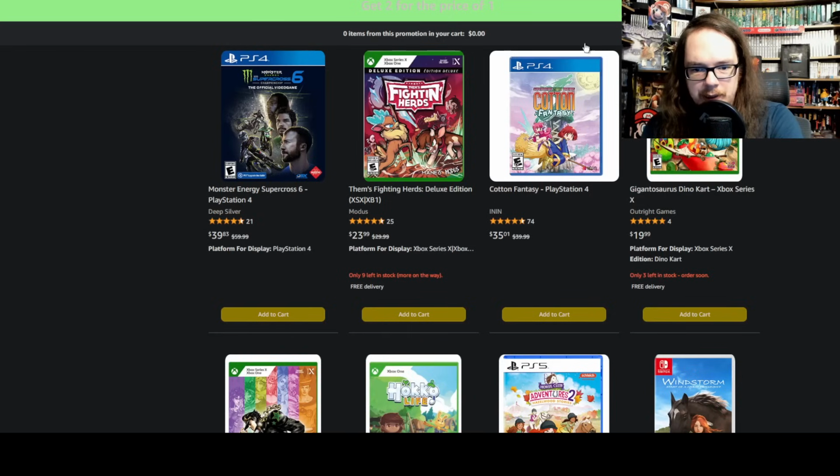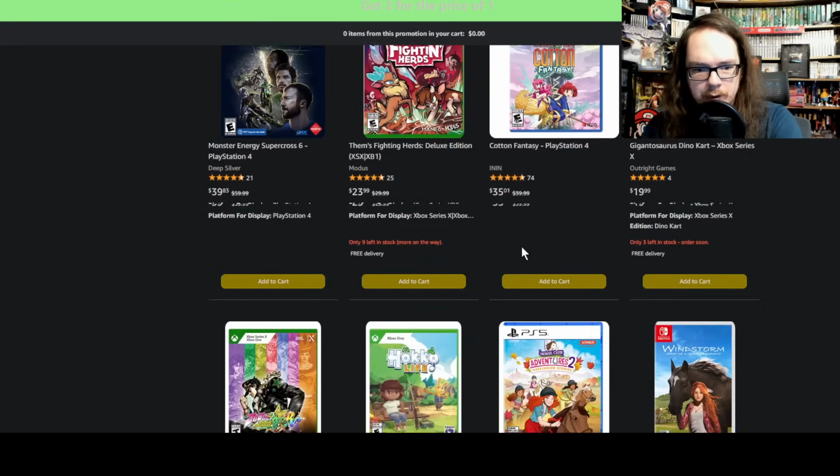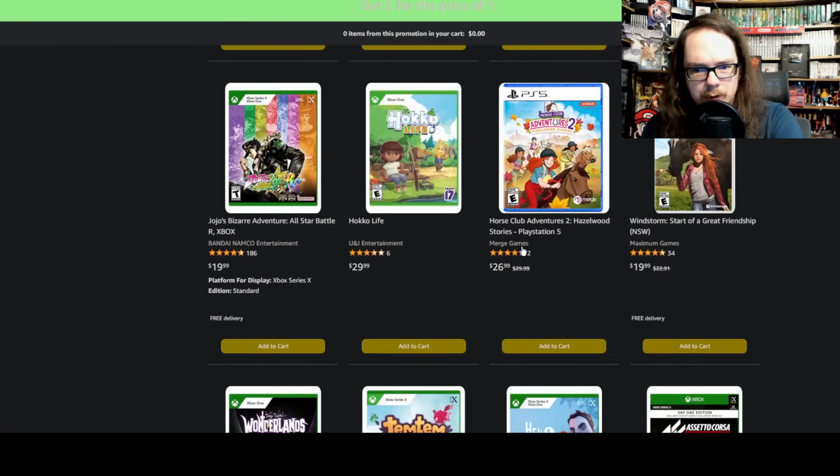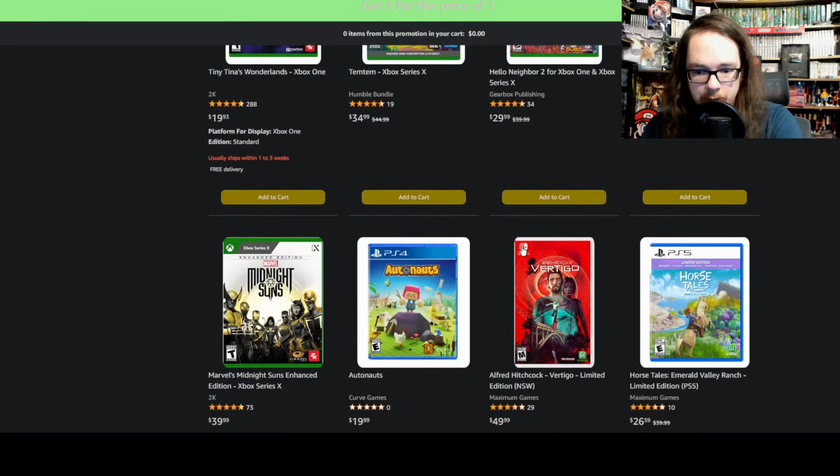Cotton Fantasy might be a neat grab for those of you into the Cotton games, especially Cotton Fantasy, which is pretty hard to track down the non-Inin Games version. Tons of horse games, boy. Let me tell you, if you're a fan of horses, there's a lot of horse racing games on here for you.